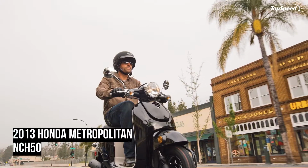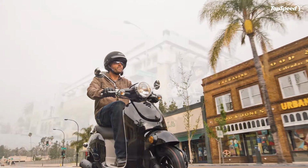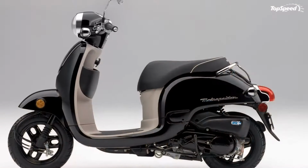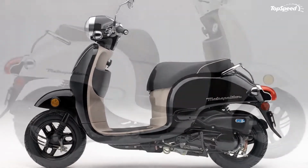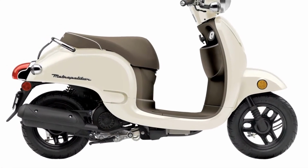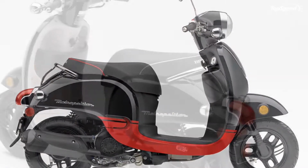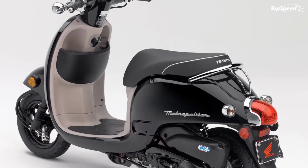The 2013 Honda Metropolitan NCH50. The 2013 Honda Metropolitan NCH50 features a new design that gives it a pretty fresh appearance. The scooter's retro design is combined with a lot of modern lines to create a fairly unique style.